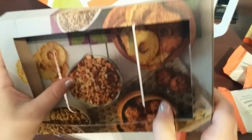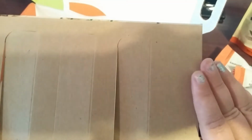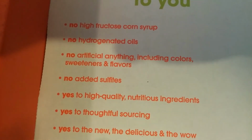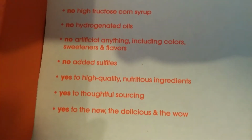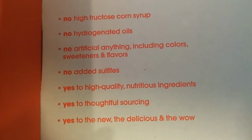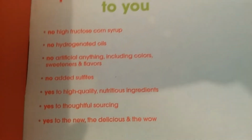And of course, this is just the little box that those things came in. Looks like a little, kind of drawer thing to keep everything up. That's really nothing. But then the inside says, our promise to you, no high fructose corn syrup, no hydrogenated oils, no artificial anything, including colors, sweeteners, and flavors, no added sulfates, yes to high quality nutritious ingredients, yes to thoughtful sourcing, yes to the new, the delicious, and the wow. And that's all that's inside of there.